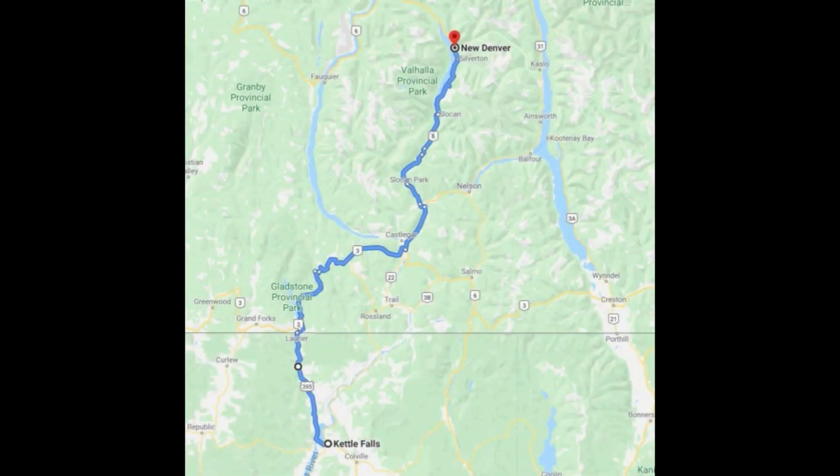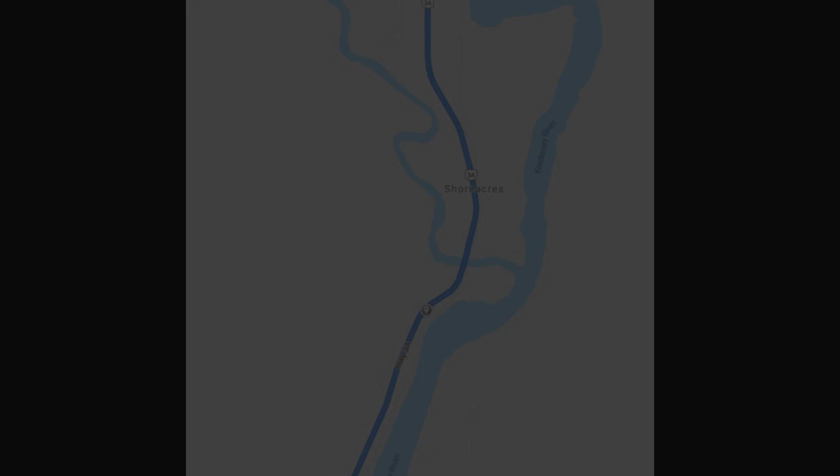We had crossed the border back into Canada at a place called Laurier, and it's right near Christina Lake, BC, which is a resort area. Our ultimate goal for the day was to get to New Denver, BC, where we would stay for the night. Unfortunately, we never made it.